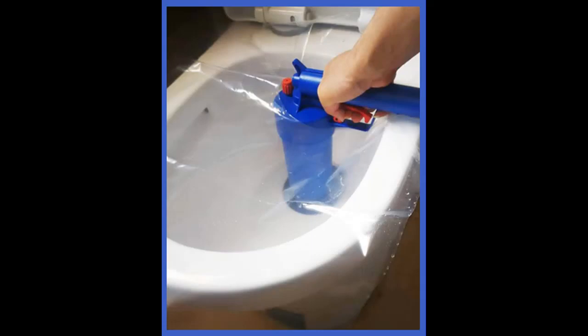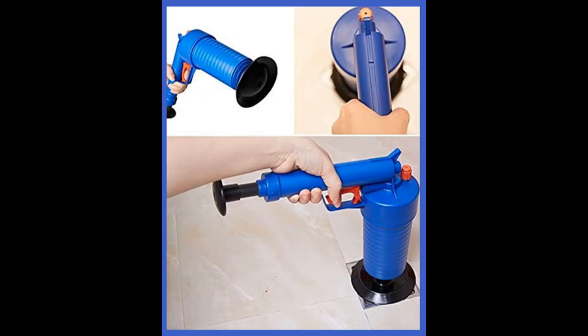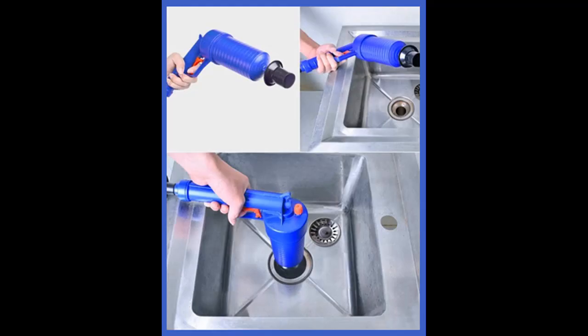Splash-proof tips. To ensure a clean and mess-free experience, it is recommended to cover the opening of the bathroom wash basin or pressure plunger with a plastic protective film before using the toilet plunger. This will create a barrier to prevent splashing water and debris from escaping during the plunging process. After using the toilet plunger, simply wash it with water and remove the protective film for easy cleanup.